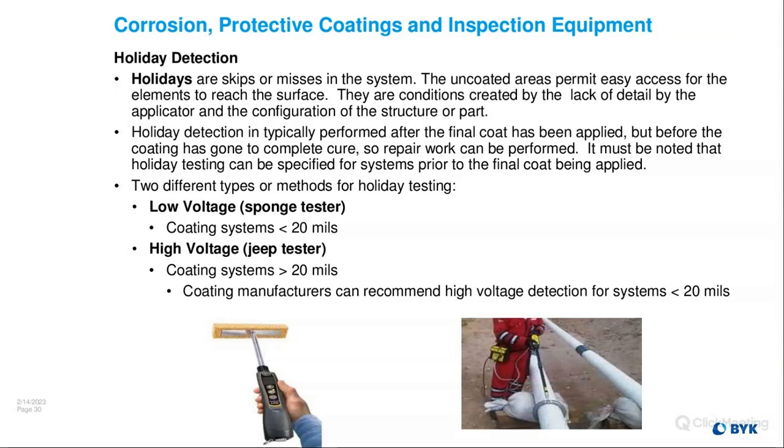You know what it is, and quite honestly, that standard, the NACE standard, has been around so long, I kind of forget. But I think what it was, and this is completely irrelevant to what a coating application really means, but I honestly think that people said the painter was out to holiday. I'm serious. I've heard the old timers talk about it. They had misses or skips or bad areas because they were out to holiday, meaning they checked out for the day or whatever.